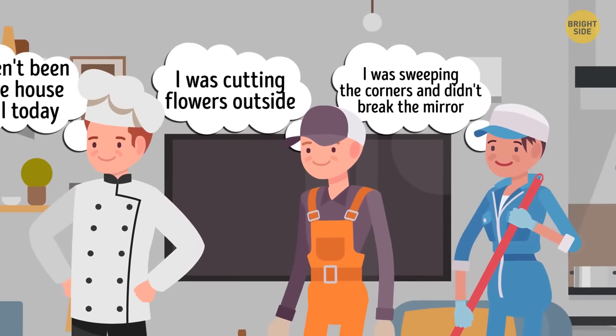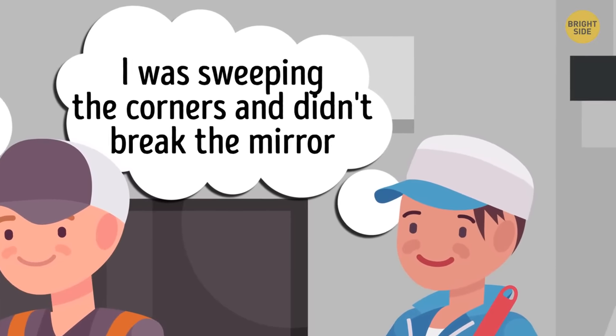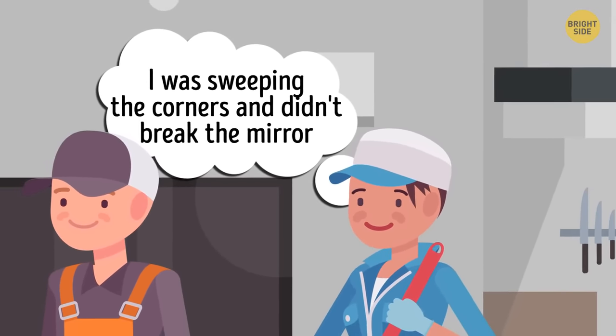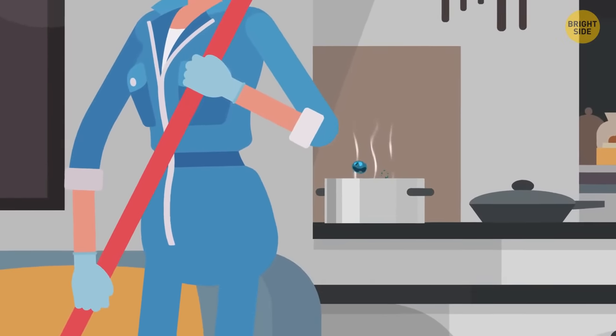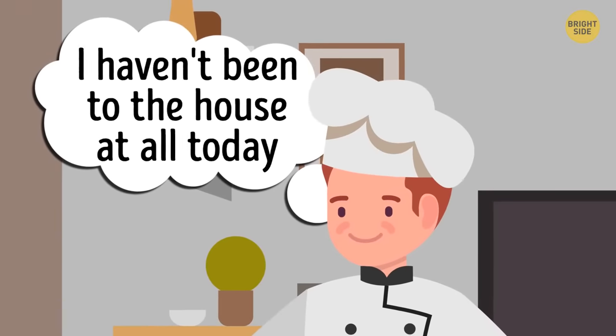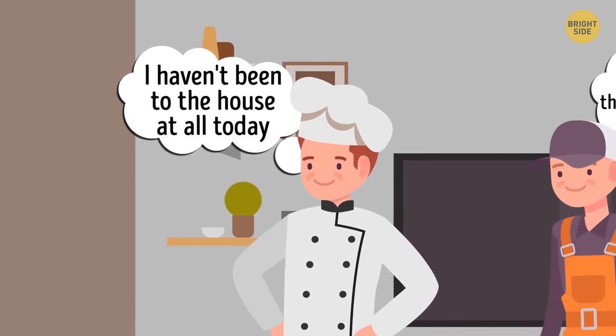The maid said she had been sweeping the corners, but the house is round. There are no corners here. But come on. The woman meant it as a figure of speech. She was really cleaning up. But do you see this pot in the kitchen? Light steam is coming out of it. This means the cook has actually been to the house today. He lied, which can only mean he broke the mirror.